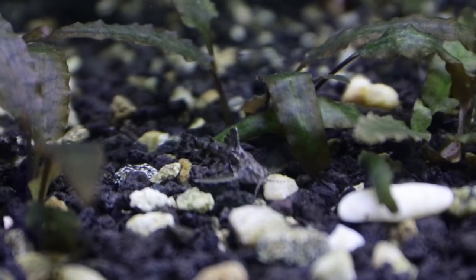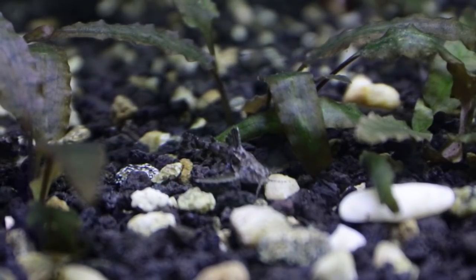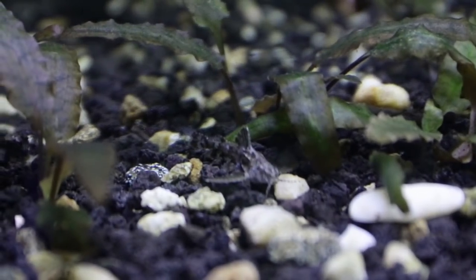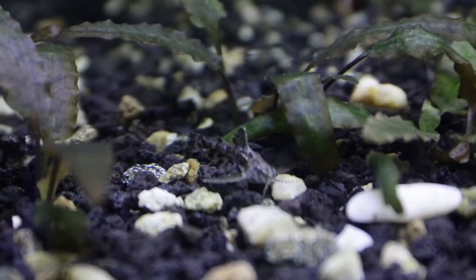Now, when it comes to feeding these fish, like all catfish, it is really no challenge. I like to feed these guys bloodworms because they love them. And the cool thing is that you don't really have to use a lot of bloodworms because they are so small. This little guy right here can maybe eat 4 bloodworms. And you know, these bloodworms are extremely tiny. He eats 4 of them and he's done. So that's one of the good things about these tiny fish. It really doesn't take much to feed them.